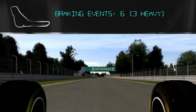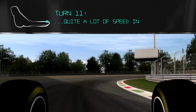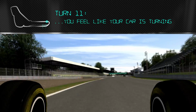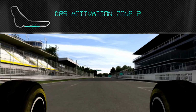This year we have quite a lot less drag. I'm anticipating us being at 360, maybe 370. That would be awesome if we are. To the last corner, carrying a lot of speed in. It's such a misleading corner because you feel like your car's turned. It's really important that when you get to full throttle, you're fully committed and you get straight to full throttle and you stay there. If you have a lift, you lose a lot of time.